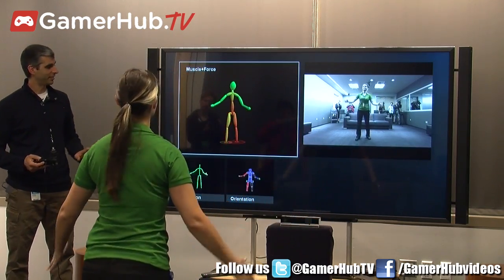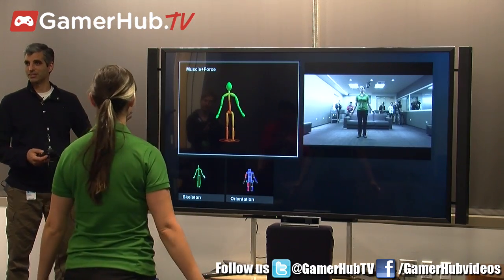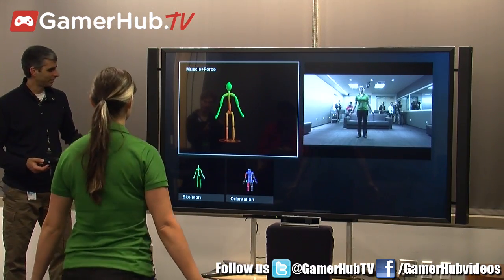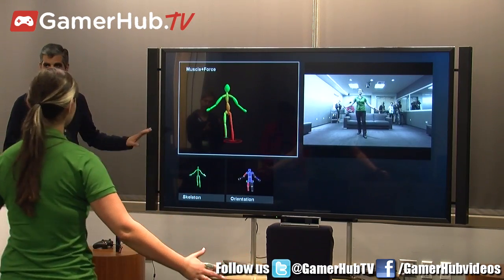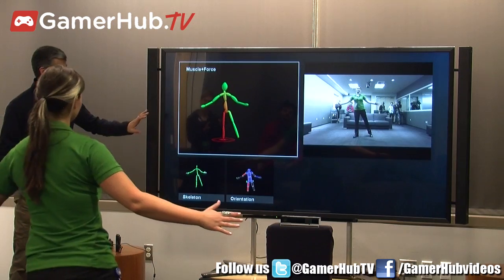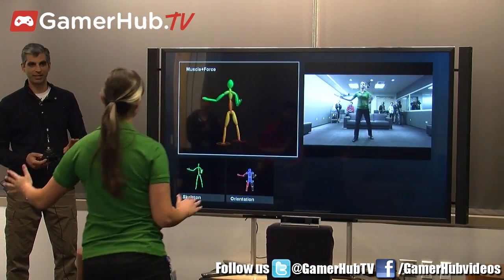If I can get you to jump up in the air, notice her whole body turn green, because when you're in the air, obviously there's no force applied anywhere. So you'll all get the chance to come up and try this later. Fantastic representation. And we can also use this technology to get an understanding of how much force is being applied for something like, say, a punch.